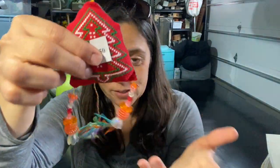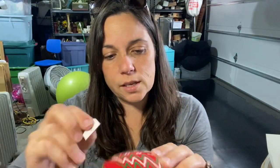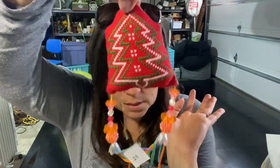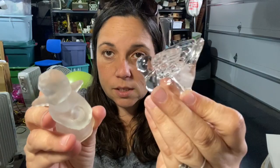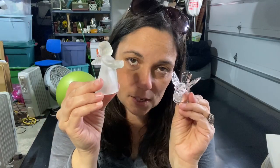And I found this, which I love this pillow. This is weird. I don't understand why that's even there. I'm going to take that off and just use the little Christmas pillow, which I think is very cute. It's a cross-stitched little pillow, and I'll use that somewhere in my Christmas crafting. And then I got this little candle holder and this little candle holder. So it's just a dove and one little angel. I don't know what, again, these will just probably go into assemblage crafting.